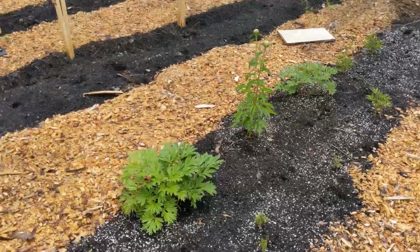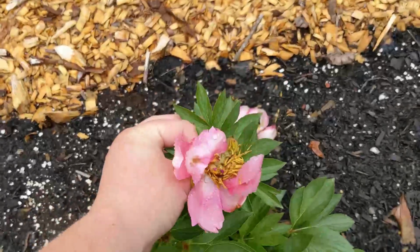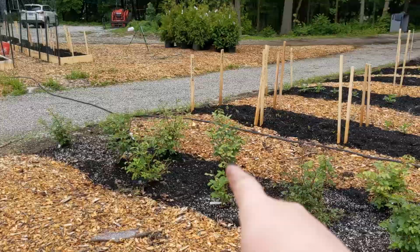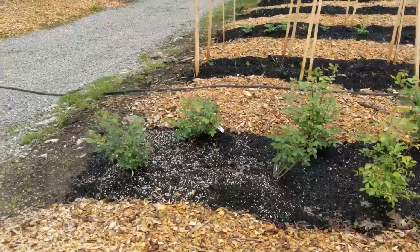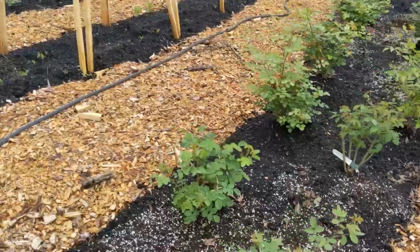Wow, that one's quite big. This one had a bloom, it's way past. Okay, and then the next row here is 10 roses that I got from wholesale for the small scale, plus 4 David Austin roses at the end that I got as a Christmas present.